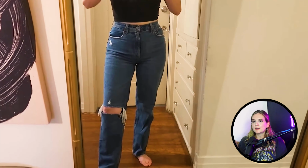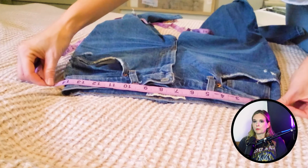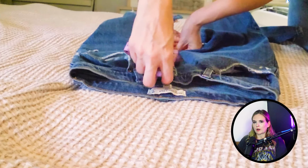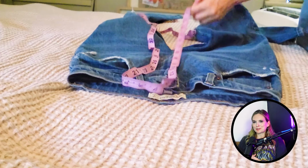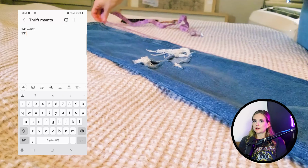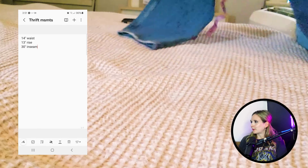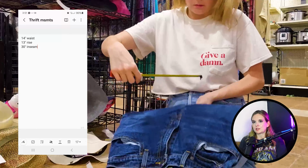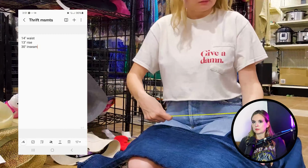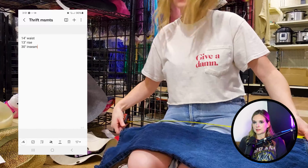No measurements. You don't need to memorize all of your own measurements, but let's say if you have a favorite pair of jeans, do a couple quick measurements on the waist, the rise, which is typically from like the crotch area to the top of the jeans, and then the inseam, and just make a little note in your phone. So while you're out thrifting, if you see a pair of jeans and you're not wearing biker shorts or something to try them on, at least you can do some measurements to see if it's going to fit you.